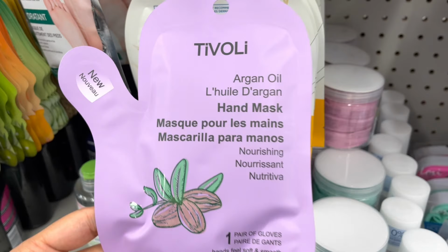This cosmetic organizer from Lori is so cute as well. It's perfect to store your lipstick, makeup brushes, powder, and a lot more. It comes in acrylic and different colors too.